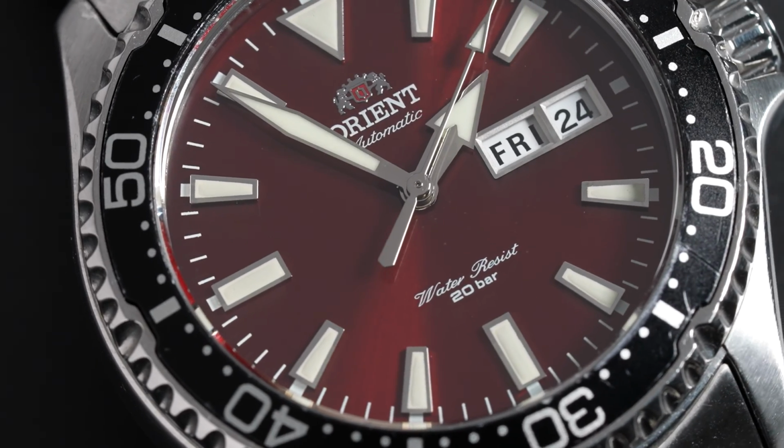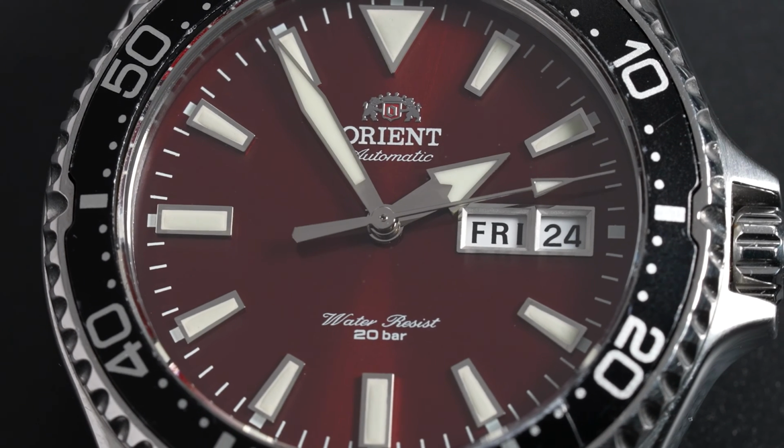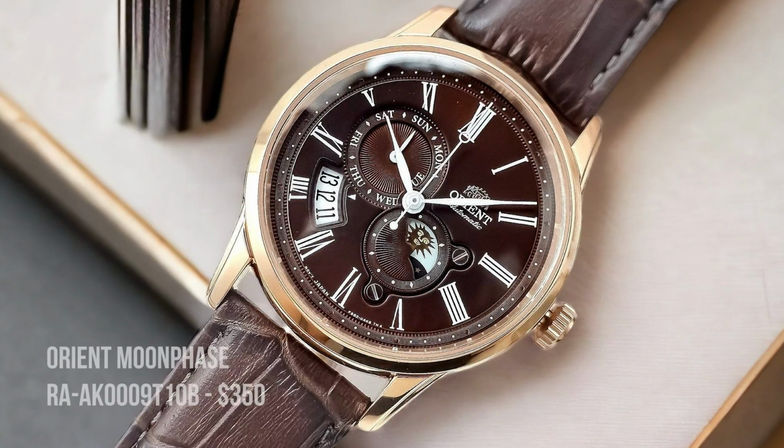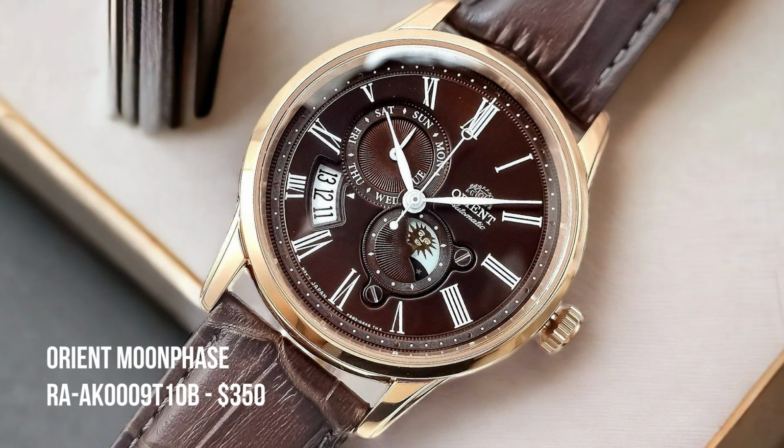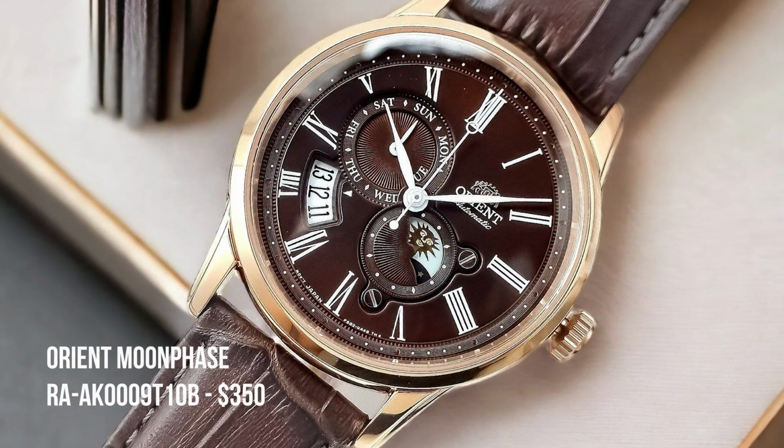Orient have long been a top runner when it comes to affordability, looks and quality for a good price. It's a shame then that they struggle to sometimes find suitable names for their timepieces. The Orient Moonphase RA AK0009T10B isn't as confusing as the long name suggests.